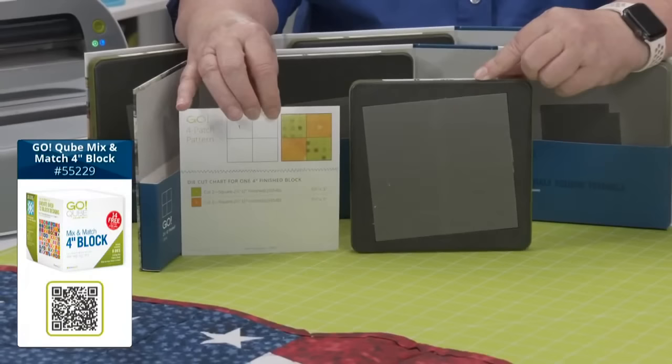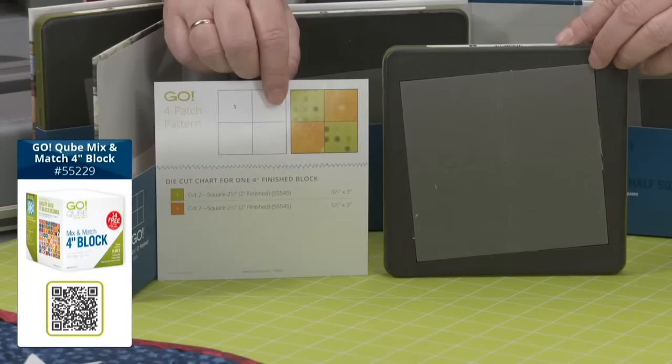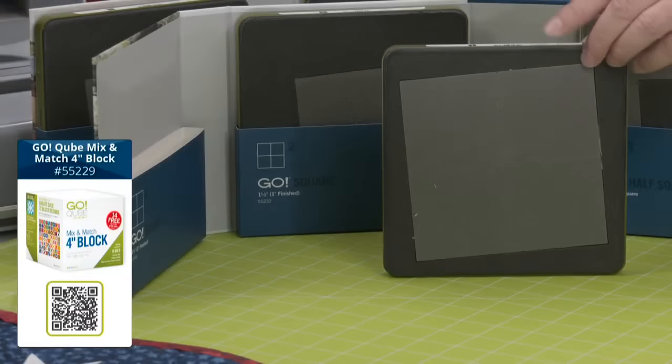Okay. So the cube system is based on a 4 patch system. Shape number 1 in every cube is a square. 4 of these sewn together, in this case, makes an 8 inch block. I was looking for it. Oh, look, it was already on the set.